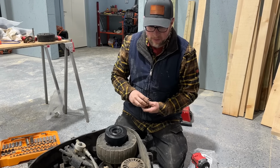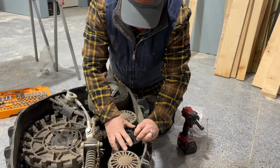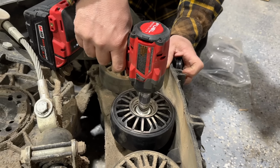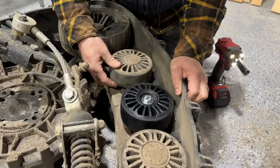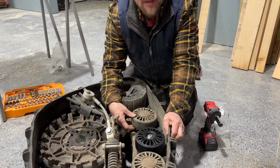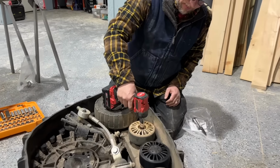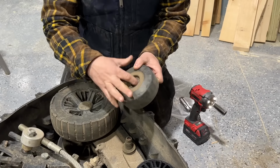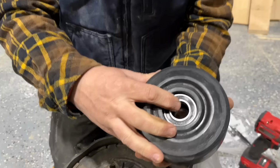So I am liking how easy of a fix they are to do. And they come with everything you need. Thinking I'm just going to replace this one because that one's not loose like that. This one's not loose, but that one's definitely going. Definitely too much play in there. Let's take this one apart. Yeah. That did not have a lot of life left in it. I'll show you a new one. That is tight.